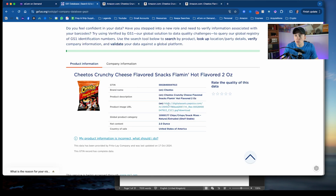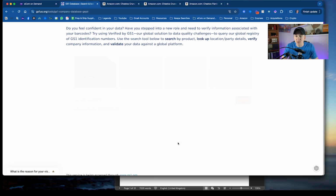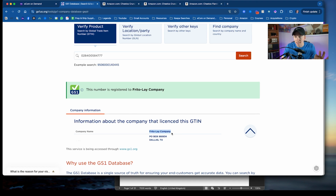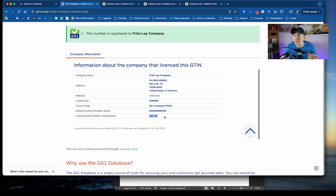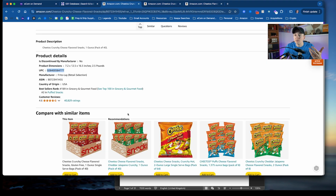Now let's see who owns this and how it is currently listed, because this is actually sold by Amazon themselves. I did not test any of these out beforehand, so we're doing this real time. So this is owned by Frito-Lay company, and that's all that we have. Just owned by Frito-Lay. We don't know anything really about the product itself. And so ultimately we do know though that this is owned by Frito-Lay. It's a GS1 organization that licensed this, and it's not tied to any specific product, more than likely because it is for a multi-pack of all of these items.